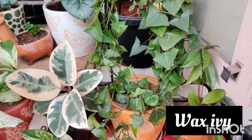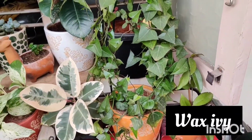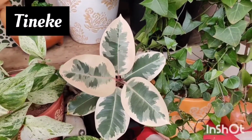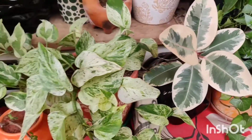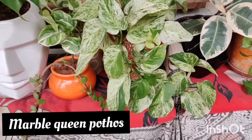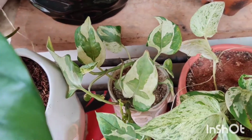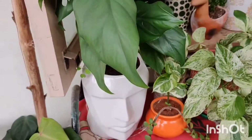Then I have my Hedera helix green or backside green. Then my Ficus elastica tineke, the tissue culture variety. My marble queen pothos, some jade, some njoy pothos in a small broken coffee mug.